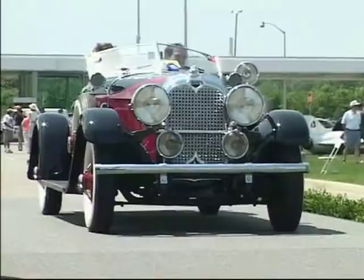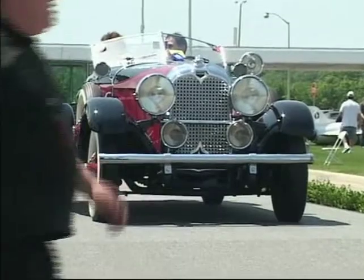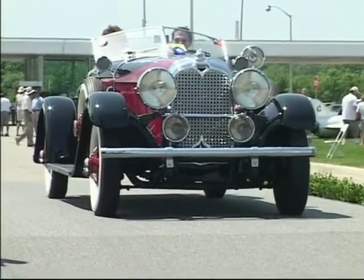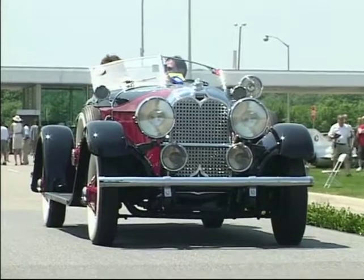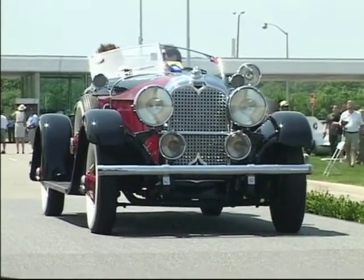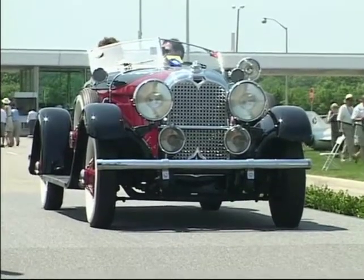It is a 1929 Auburn, and it's a thing of beauty, and this is in our independence category. Auburn was a make that was taken over by E.L. Cord. He also owned Duesenberg, and Auburn, Cord and Duesenberg cars were built in the 20s and 30s, and were great examples of what a small independent manufacturer can do in really setting styling trends.